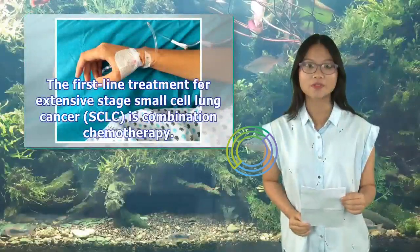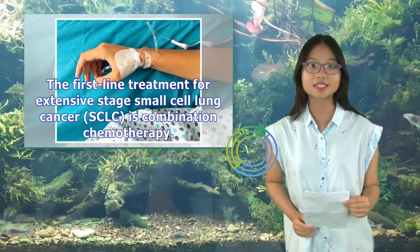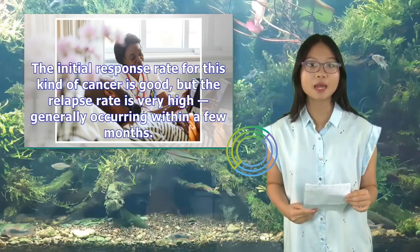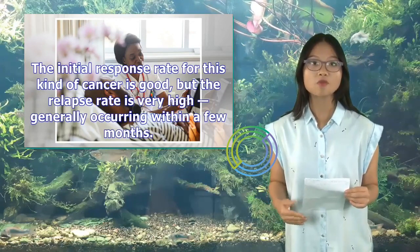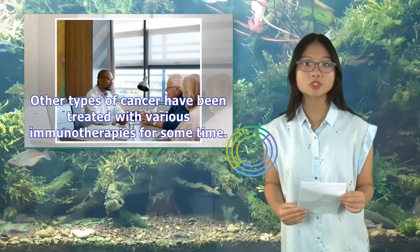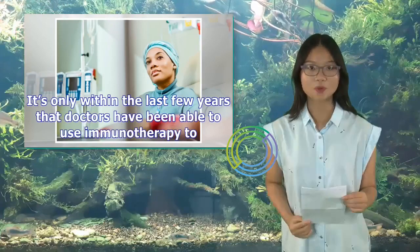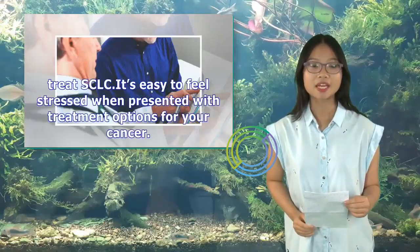The first-line treatment for extensive-stage small cell lung cancer, SCLC, is combination chemotherapy. The initial response rate for this kind of cancer is good, but the relapse rate is very high, generally occurring within a few months. Other types of cancer have been treated with various immunotherapies for some time. It's only within the last few years that doctors have been able to use immunotherapy to treat SCLC.